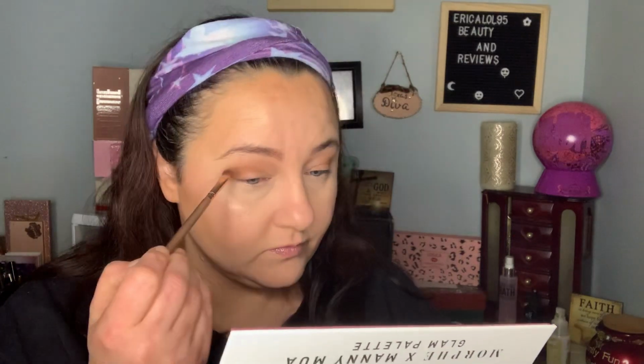I like to go back and forth so I can make sure they're even and that I don't have an issue with it looking uneven. I know sometimes you'll see people just do one eye and then go do the other. But realistically, sometimes we do that. I have always gone back and forth because I want to make sure that it looks good and looks symmetrical.